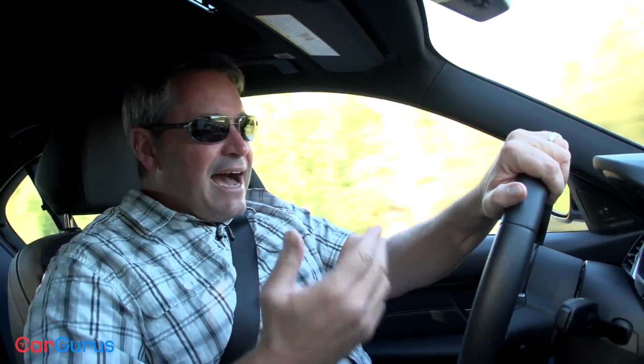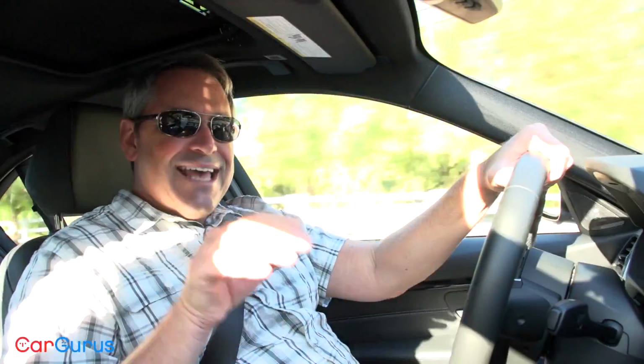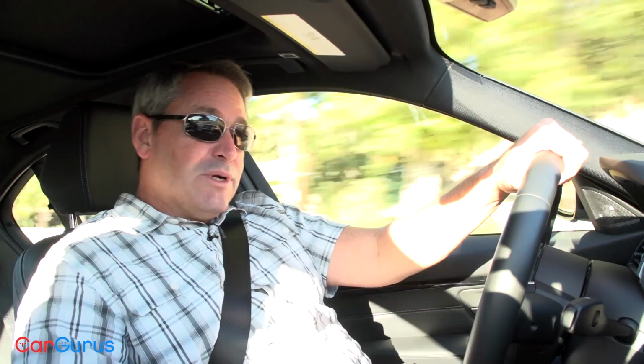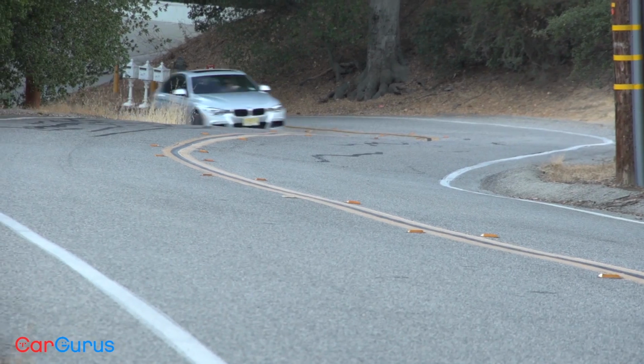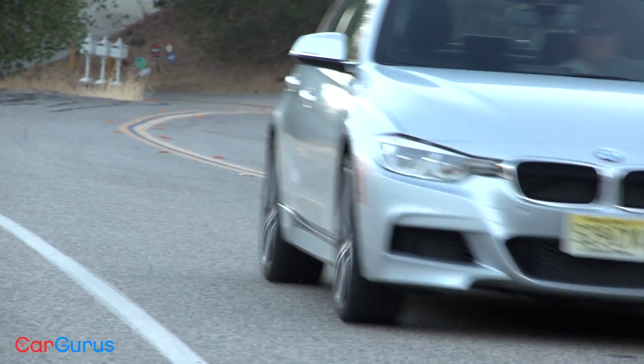There's an undeniable sense of intimacy here with both the car and the road upon which it travels, and it is evident in mall parking lots and twisty canyon roads alike. So does the updated 2016 3 Series deserve its reputation as the ultimate driving machine? Yeah, I'd say so. What a 3 Series is not, however, is the ultimate luxury machine.